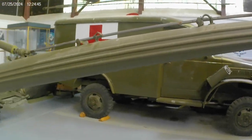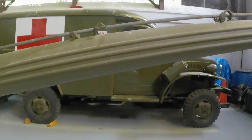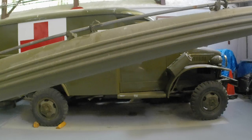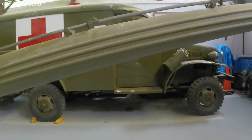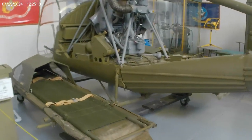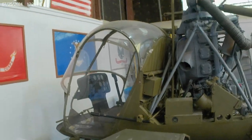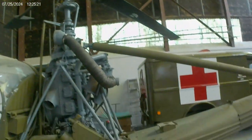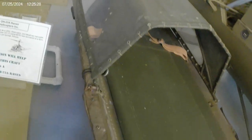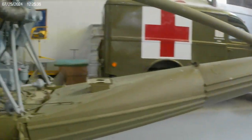The MASH ambulance, U.S. Army World War II, half-ton 4x4, 1941 Dodge ambulance, lightweight and versatile. They were built during 1941-1942. And then I'm assuming this is the MASH Mobile Army Surgical Hospital. And this is where the wounded soldiers would have been brought in. They would strap them in right here, and then fly them to the nearest MASH hospital. That's how that worked.